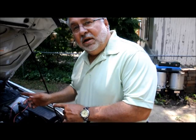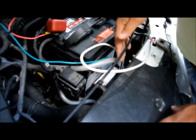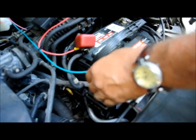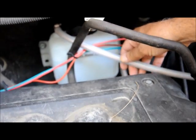Alright, okay, now I've got the car started and it's running, and let me show you what this looks like when it's in process. And so, like I said, the water is coming out of the reservoir and it comes down to the generator down in through here. It comes in through the generator, and this is the power going to it, and here's the ground to it, and then it comes back up through here. See the hydrogen bubbles coming up through here? The hydrogen bubbles come back into the reservoir, and then it comes out through here as pure gas.